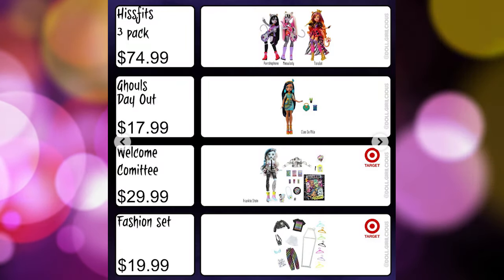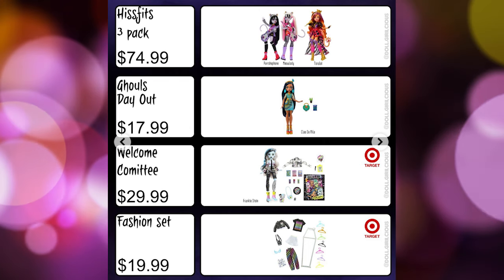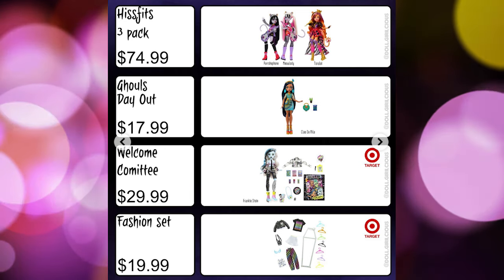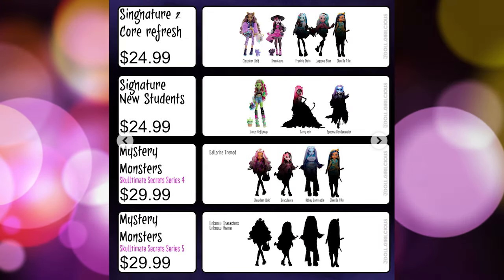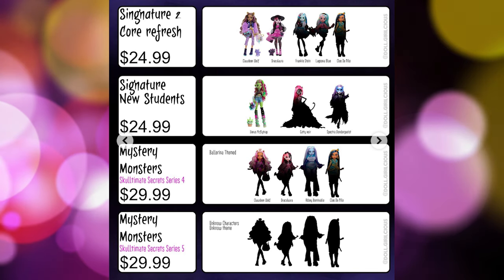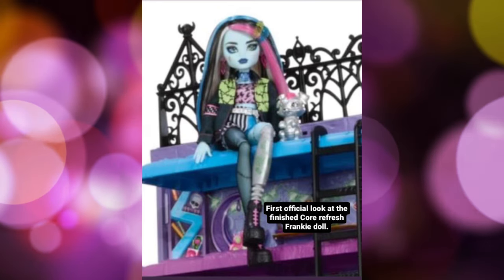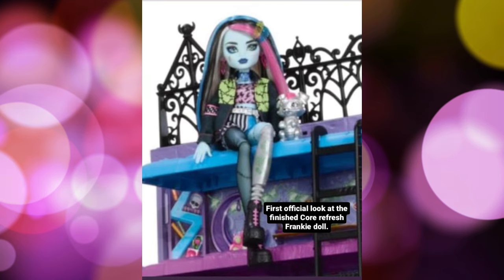Some of these things we have touched on in the past. So on this first page, specifically, we know about the Hisfits 3-pack, the Welcome Committee Frankie, and the Welcome Committee Fashion Pack. And we've seen most of the Refresh dolls at this point, but we do have a better look at Refresh Frankie. We saw them before in a blurry pic next to Laguna, but now we can see all the details and they are super cool.